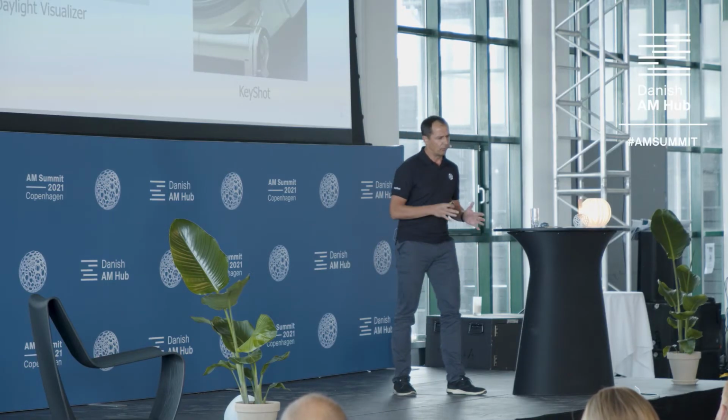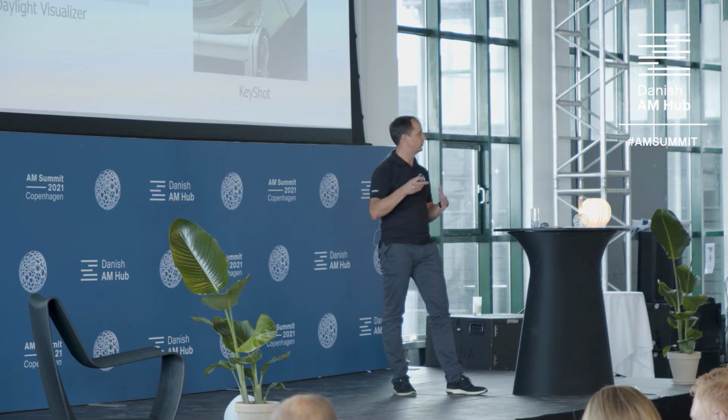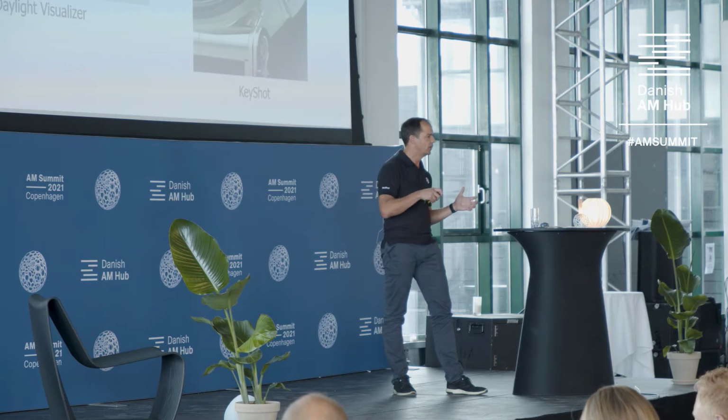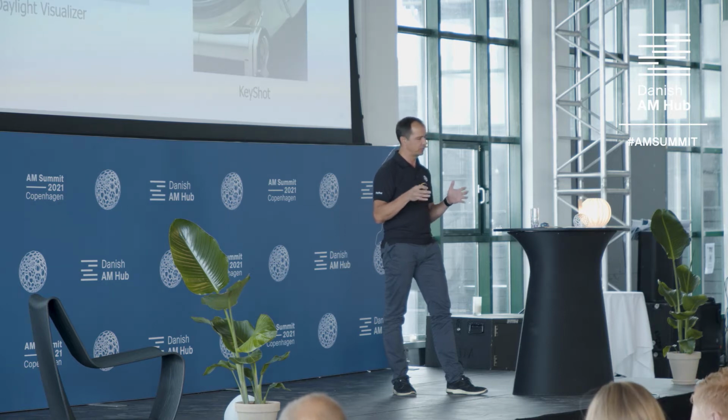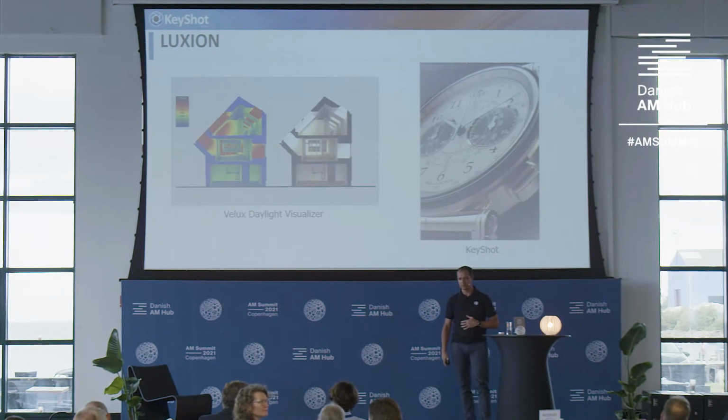And while we had the Daylight Visualizer development, we started to do some development with plugins, trying to do something in CAD systems, where the rendering is just a plugin you put into your CAD system. And it never felt right, so we tried to instead take the rendering part out of the CAD system and put it in an individual package that we today call KeyShot. And I'll just show a show reel from our latest virtual KeyShot world, to get an idea of what we can produce of images.